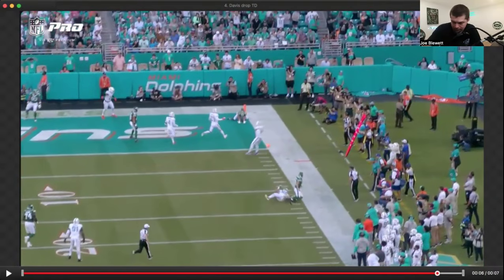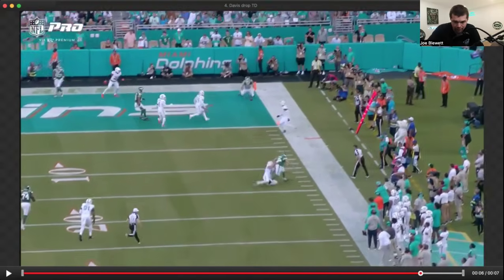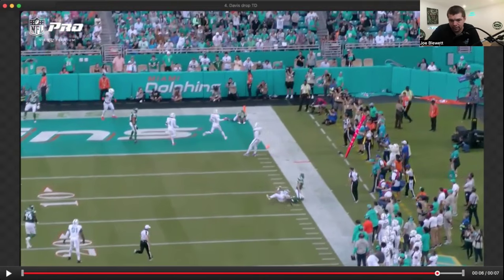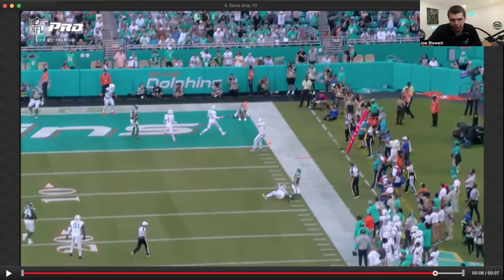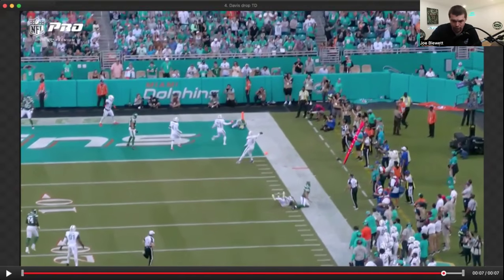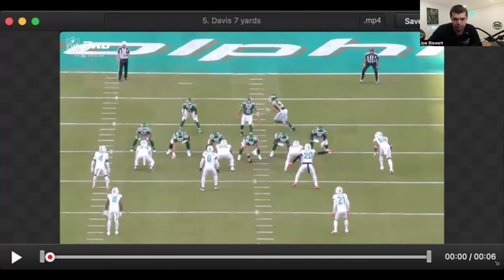But when he catches the ball, it goes right through his arms, bounces off the ground. Okay. Got to do a better job trapping it with our chest. Trap it into yourself, cradle it. Obviously, don't want to get our hands too low, too wide. Let the ball squirt through our arms, and now it's not a completion. 7 yards with Davis.